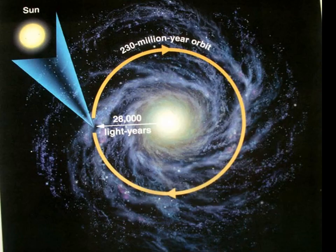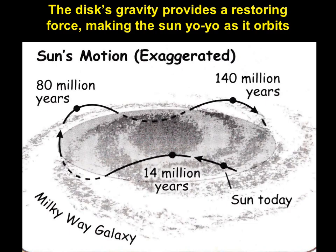Vertical motion can get damped out for gas and dust, but not for stars. They're too dense, and they just don't feel any air friction with the very, very low density interstellar medium.